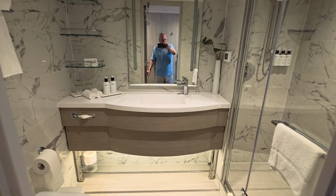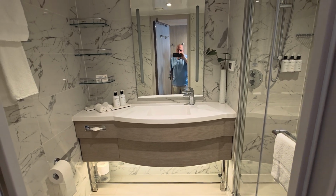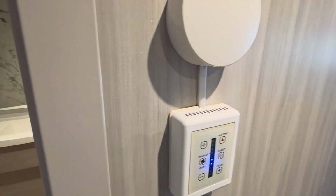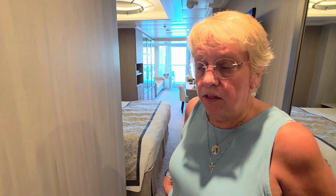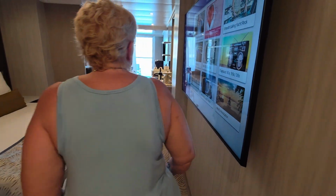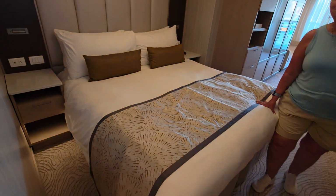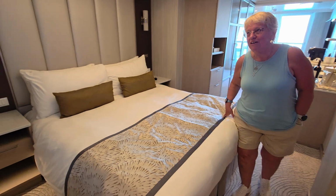That was the only disappointing thing in our last cabin that we had, which was called the Grand Suite. And unfortunately, it did not have any shelves in the bathroom. So we had to put everything on the counter. Then you have a large TV in here in the bedroom area, along with a nice comfortable bed.